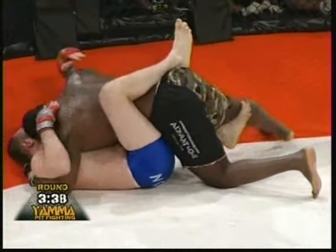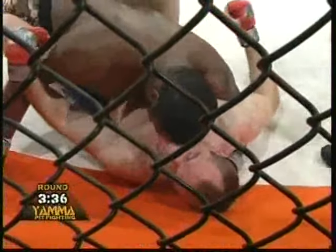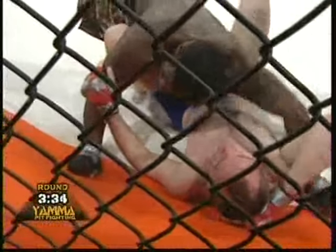Alexei's working to get to the downside of the ring. And now there it is. It's broken up, and rightfully so by Kevin Mulhall. Not much was going on there. And so with 3:29 left and working downward, they'll try again on the reset.